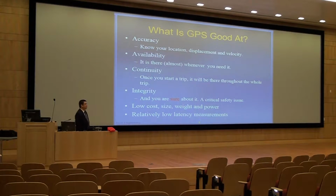However, we have to understand first why we need that for the safety of UAVs. What is GPS really good at in helping with the safety? The GPS gives you accuracy, so you know your location pretty accurately. It gives you availability. Almost most of the time when you need it, you turn on the UAV, it knows where it is. It has continuity. Once you start a trip, unless you're traveling through heavy woods or through buildings, it's always going to be there throughout the whole trip. Well, of course, again, unless someone is trying to jam you and bring down the UAV.